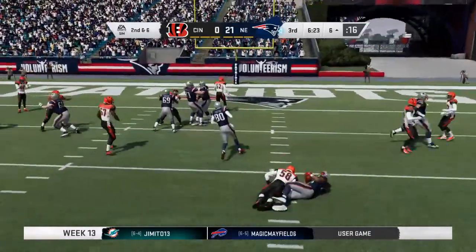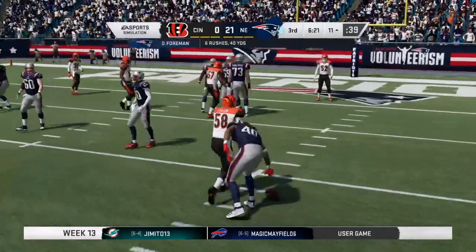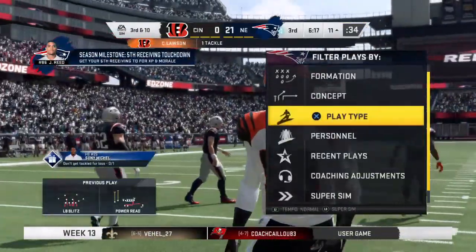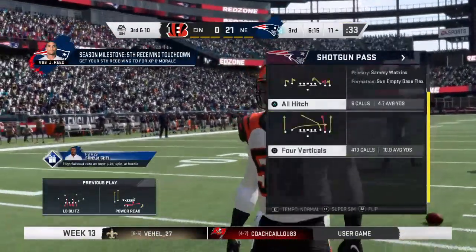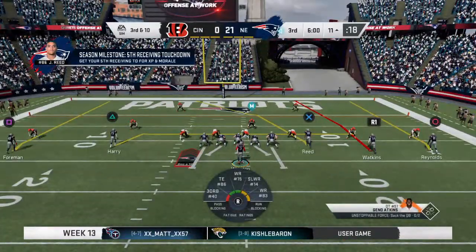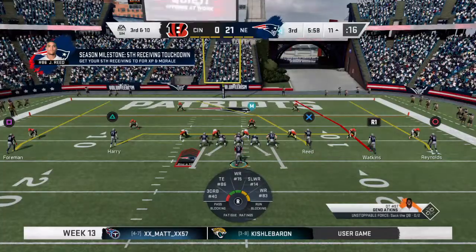They run again with Foreman. He'll be taken down well behind the line, and I think he might have just given those 4 yards right back. They'll wind up losing 4 yards on the play, and it'll be 3rd and 10. Here comes the 8th play of the drive, and they need a full 10 yards on 3rd down.